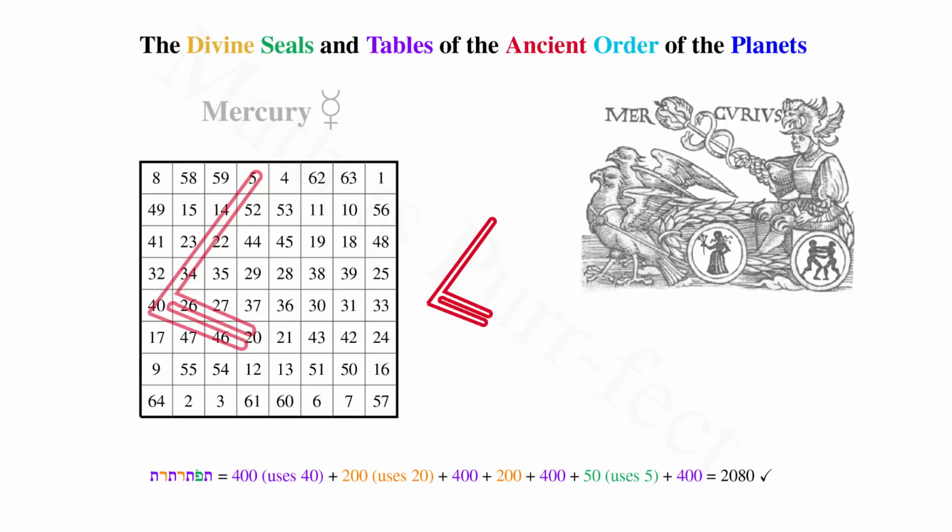These symbols are to be etched on the material of the planet they represent, along with the corresponding magic square. In Mercury's case, the etching should be done on silver, tin, or brass, and will confer upon the recipient memory and understanding when used with good intentions. Whatever we unleash on the world comes back to us threefold.